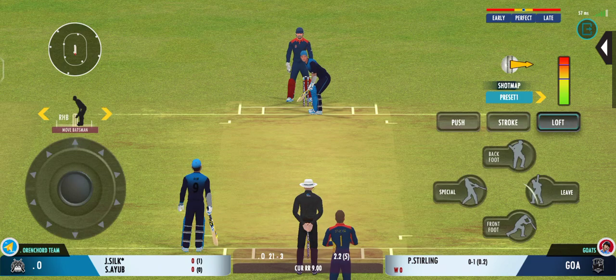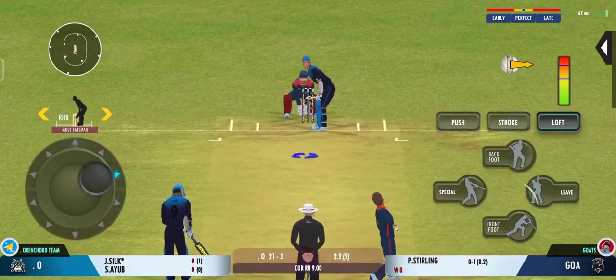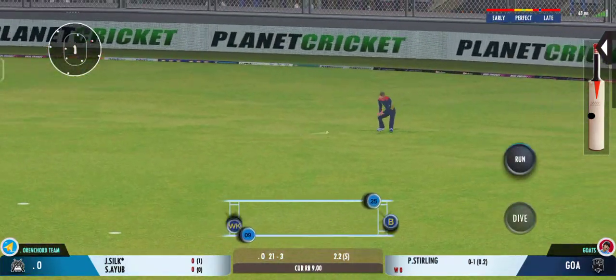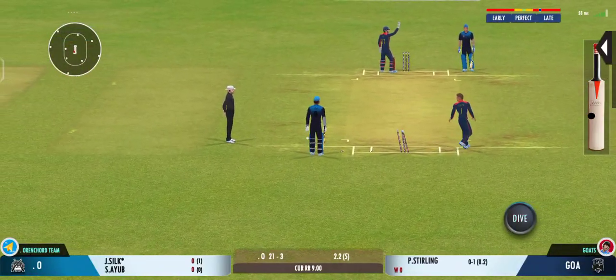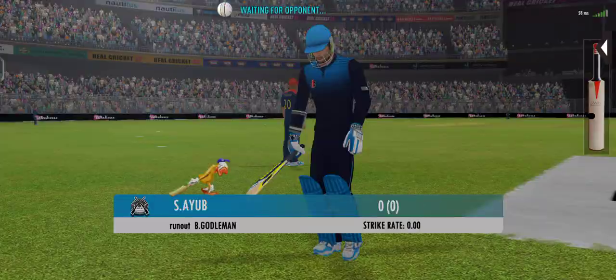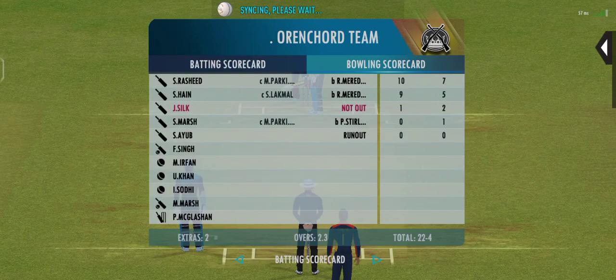Tell you what, that previous delivery must be playing in the batsman's head. Couldn't time that as well as you would have liked. Well, that's close. The bowler thinks he's out. Oh, I think he's out. That is sensational from the fielder. A long walk back to the pavilion, doesn't look happy at all.